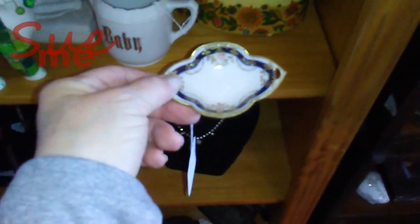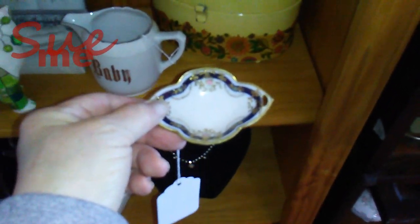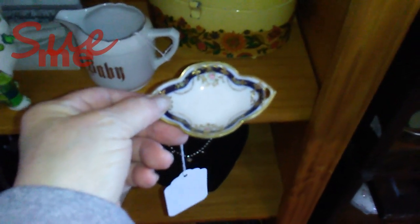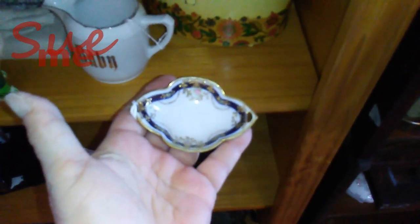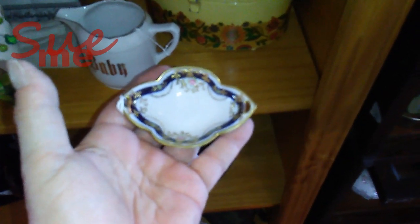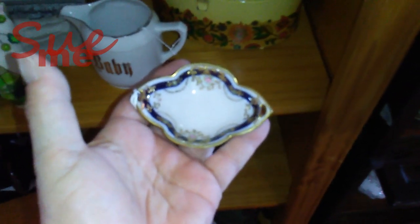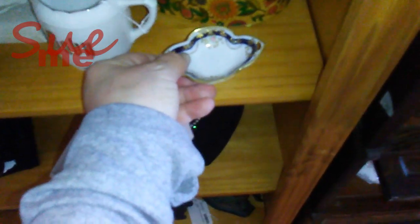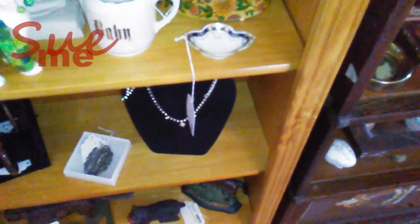We have what is probably a nut dish, hand-painted Nippon, beautiful piece. Ordinarily, these would have come with a large dish, 8 to 10 inches across, and about 8 of these little pieces. The price on this is $5, and this may well be coming with me.